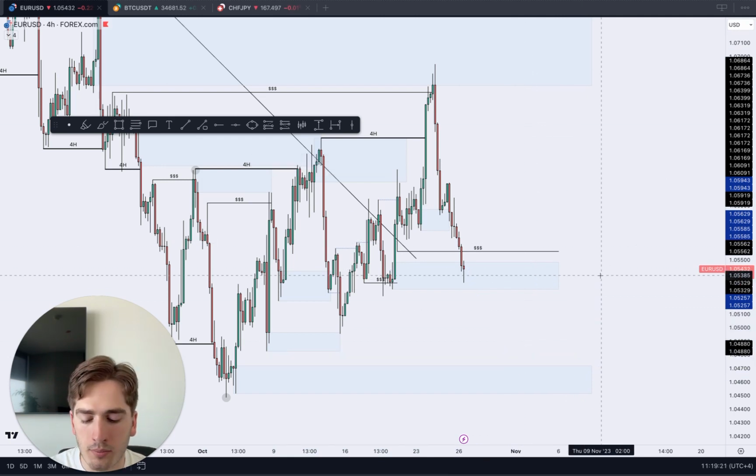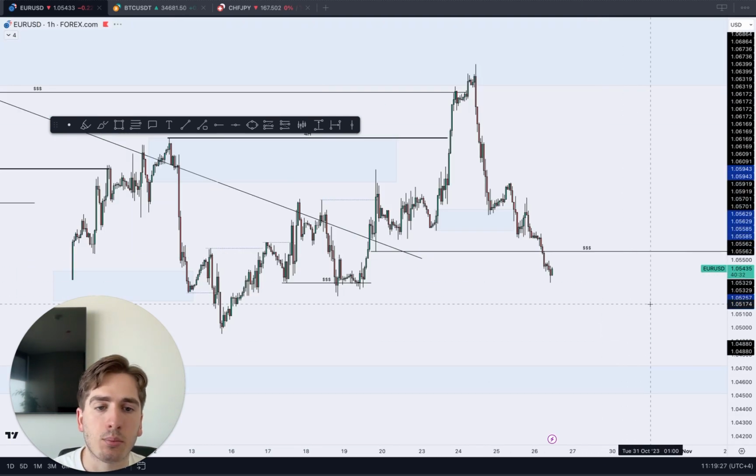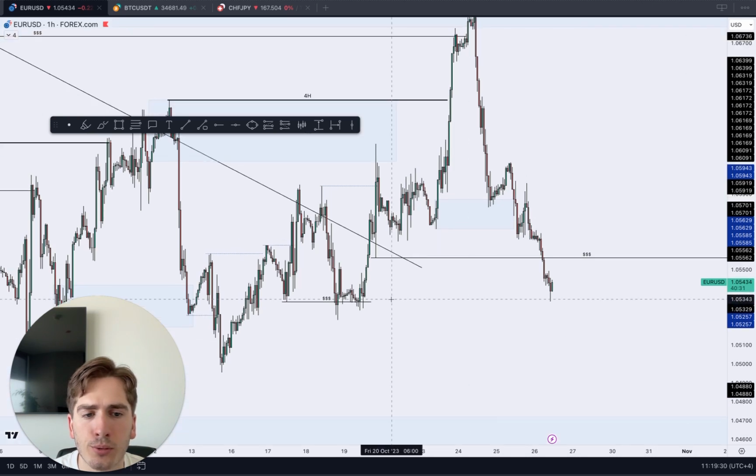But for now, what do we want to look at? We want to look at the 1-hour and the 15-minute, because these are going to tell us whether price is now ready to start pushing up higher, for example.